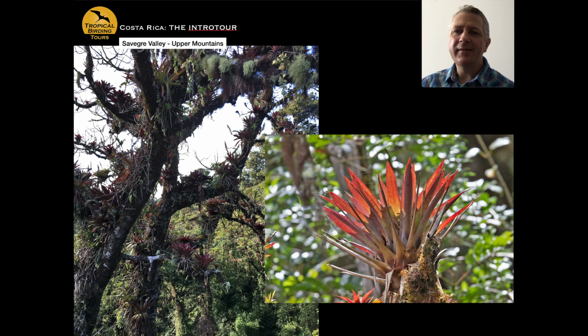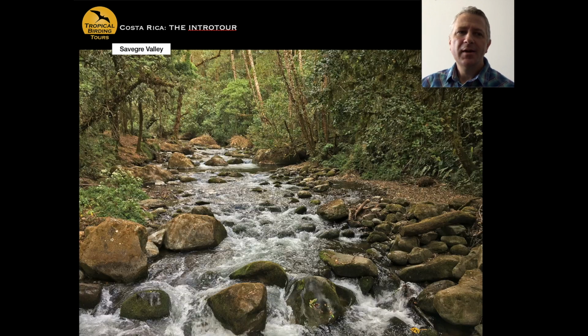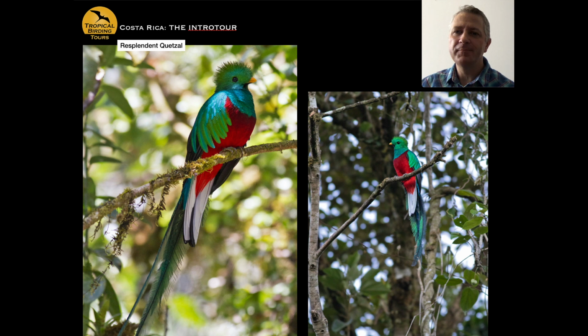As you can see, the habitats change markedly from the Caribbean lowlands, much skinnier trees, lots more epiphytes, lots of oak trees bringing acorn woodpeckers into the equation, and full of bromeliads that you can see on the right there. So this is cloud forest. This is the Cervegre River here, and we stay just alongside here. And the cloud forest has some very different species to what we've experienced already.